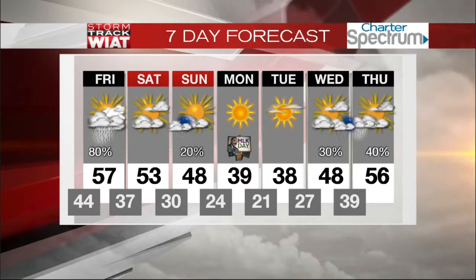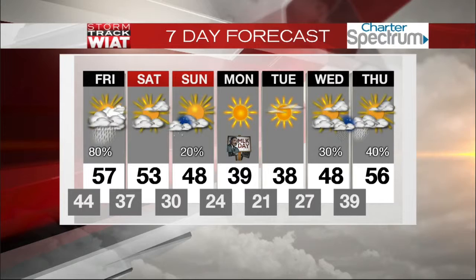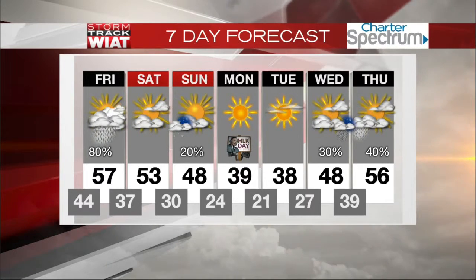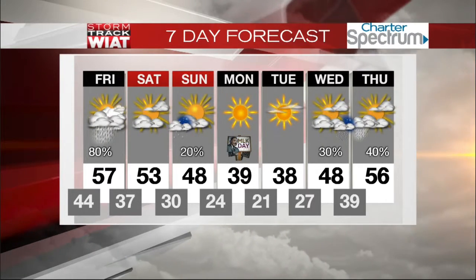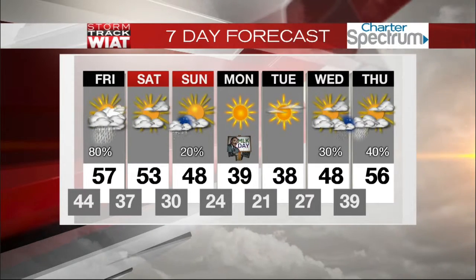Here's your Stormtrack 7-day. Chance of a few flurries Saturday night into early Sunday. Martin Luther King Day looks fantastic, just downright cold and breezy. You'll need jackets with lows into the upper teens and low 20s for the first of next week. Another shot at just rain by Wednesday night.